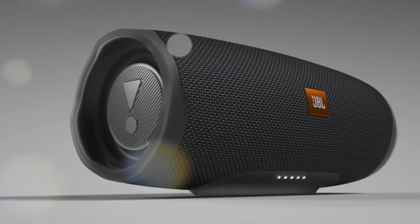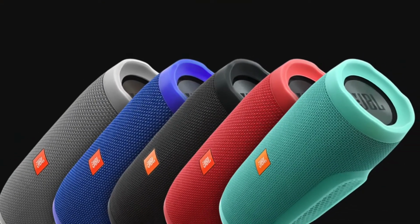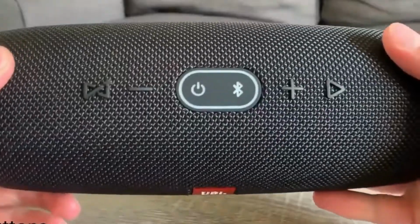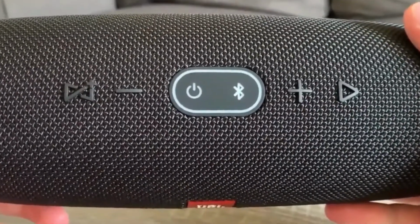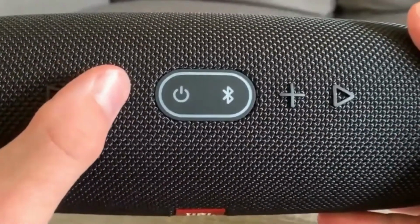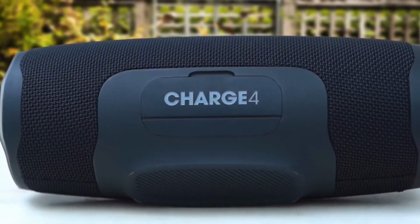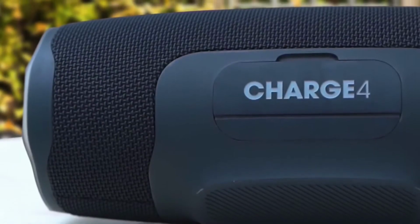Let's take a look. Design-wise, the JBL Charge 4 has a cylindrical shape with a variety of different colors, with exposed woofers, which is an impressive sight when the bass is kicking. On top of the speaker, you have all the physical controls. These include buttons for power, volume, Bluetooth pairing, media control, and JBL's Connect Plus feature, which lets you connect 2 or more of the company's other speakers to play in stereo or to amplify the music.